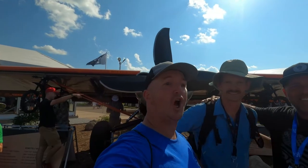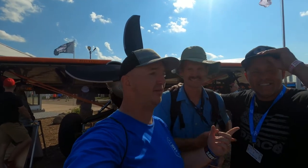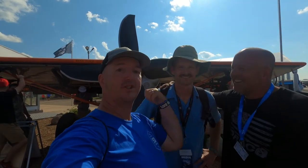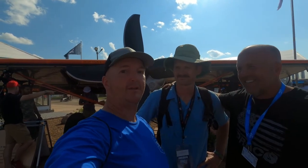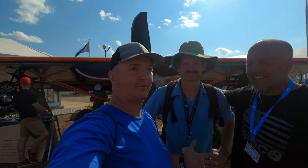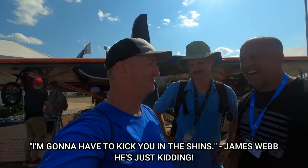So you never know who you're gonna run into at air shows. This guy really needs no introduction here, the infamous Mike Patey with Scrappy in the background, and of course Jimmy, James Webb here, Mr. I buy a Cessna 310 and pretend to save the 310. Hey, one made it here. All right. Captain kicking the shins.